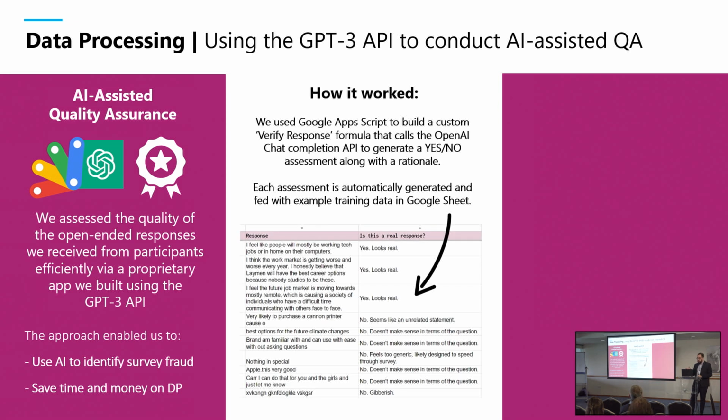We used Google Apps Script to build a custom verify response formula that asked the OpenAI API to generate a yes or no response to "is this a real response?", along with a rationale as to why it thought that. You can see some examples here of real verbatims from the survey where the AI has said, yes, looks real, or no, seems like an unrelated statement, or no, doesn't make sense in terms of the question.